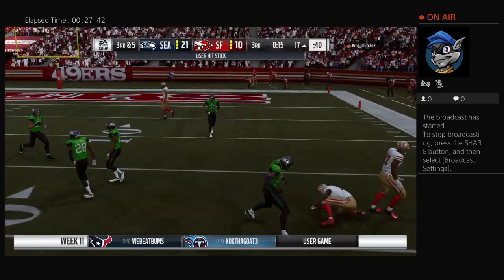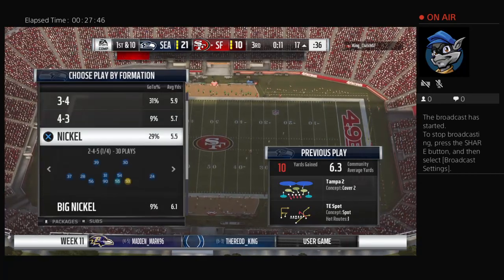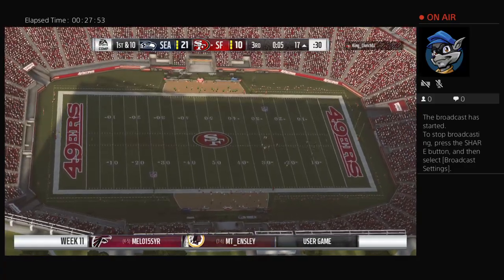Eluding the pressure right. Open man is Westbrook, complete. And inside the 20 before he's brought down. Give him 10 yards there as this offense is on a roll. This drive continues to plunge forward.